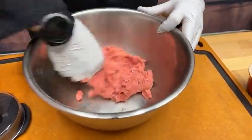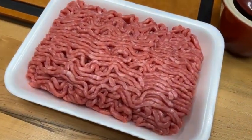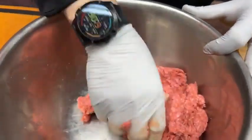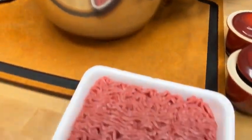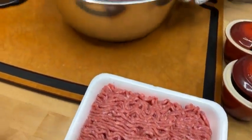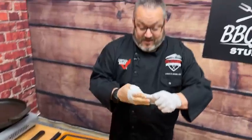All right. So once we get this mixed, just going to do a comparison here. You can definitely see it, right? You can see it gets a little bit smoother, so to speak, and it takes that large grind out of the mix and puts it back where we need it. So we'll go ahead and leave that. We're going to let that sit for just a minute.